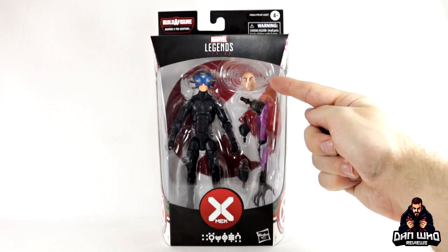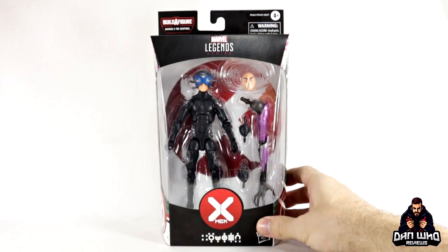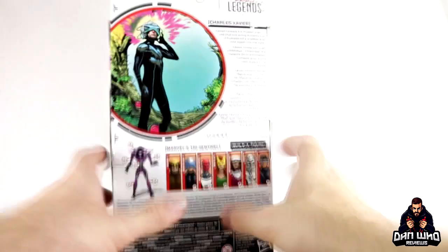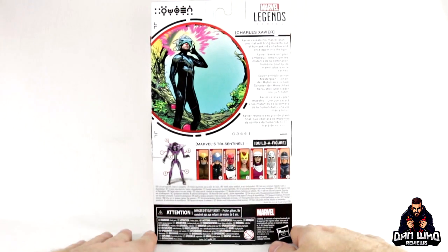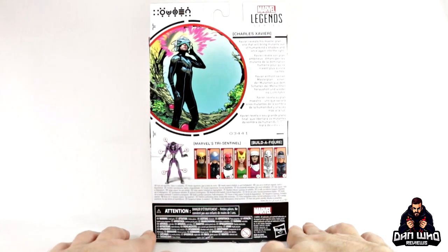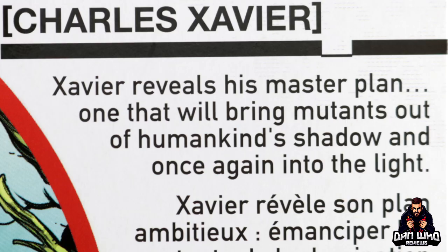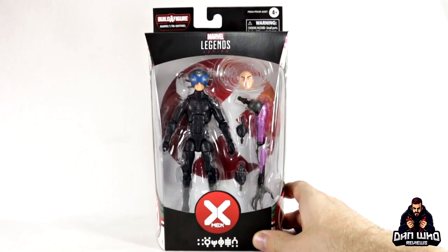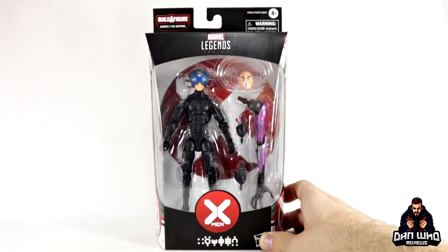We do get an interchangeable head as well, which I'm sure we can use on our previous Charleses as well. We get a Build-A-Figure piece for the Tri-Sentinel, and then some interesting hand choices. Spin it around onto the back, we get a list of all the figures we're looking at today, as well as a write-up for Charles Xavier that reads: Xavier reveals his master plan, one that will bring mutants out of humankind's shadow and once again into the light. So as I said, out of all of these uniforms, this is definitely the one that's most different and makes me most intrigued to read the source material. But let's look at the figure.